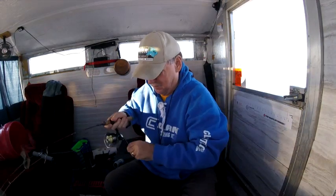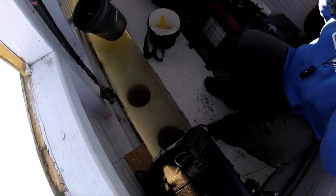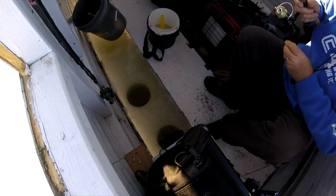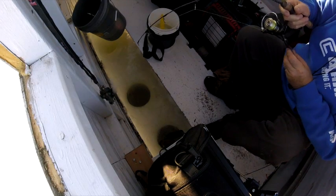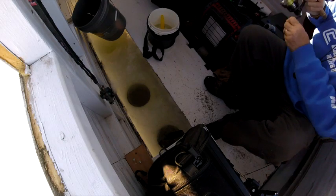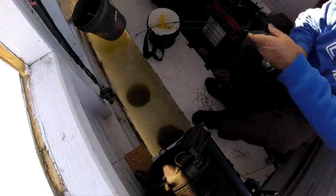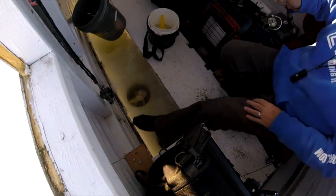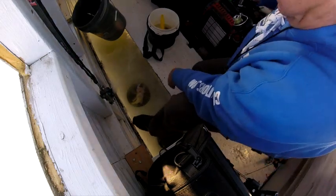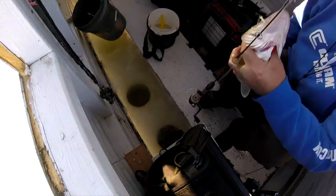This is a good one. The kind that likes to get off in the hole. Go look at it here. It's good fish. It's a big sauger, I think. Holy smokes. Not as easy to get down here as you think. Nope, it's a big walleye. Okay, well, dark. This is kind of beat up.